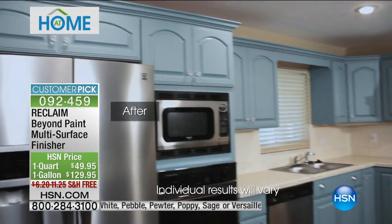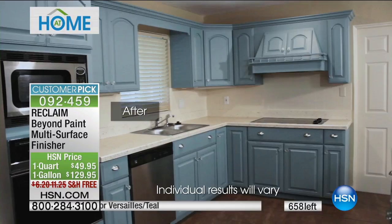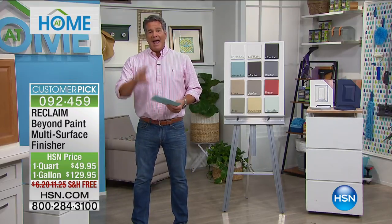So what this does... And prepare to be amazed. This is going to restore, revive, completely reinvent kitchen cabinets. It could be a beautiful piece of furniture. How does it do that?